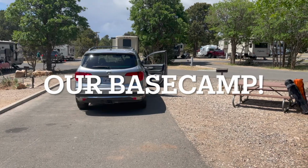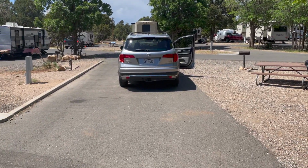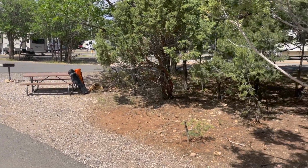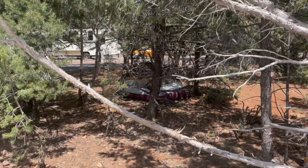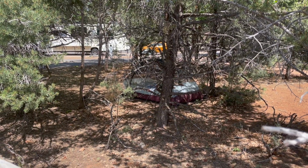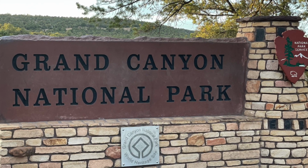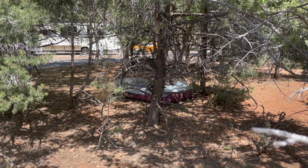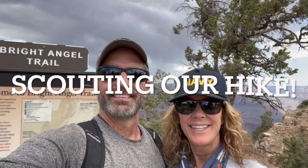Well, we could not get a tent campsite, so we rented an RV slot. So my pilot is sitting there as the RV, and we were able to get our tent right in here. So we're kind of tenting in the wilderness in an RV park inside Grand Canyon, getting prepared mentally, physically, taking it easy for our rim to rim hike, which is going to be tomorrow. It's gonna be fun. It's gonna be hot.